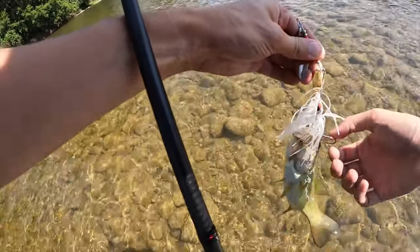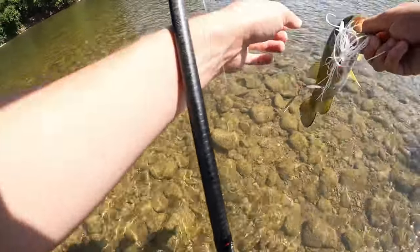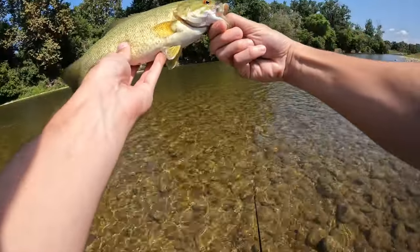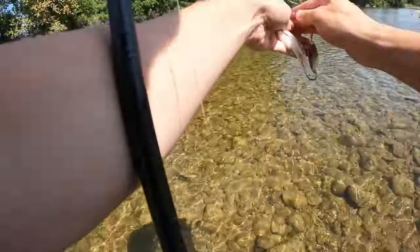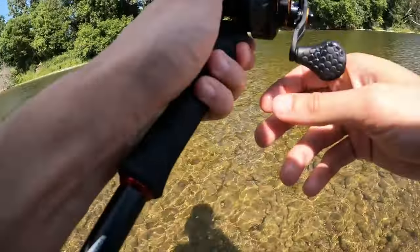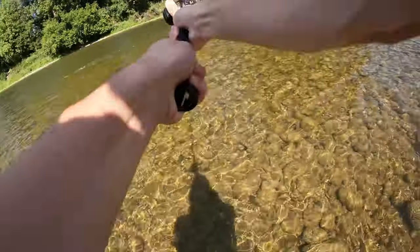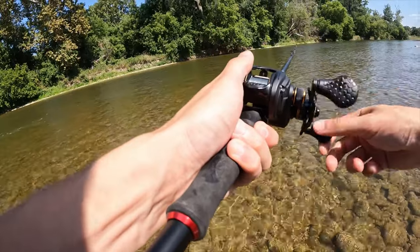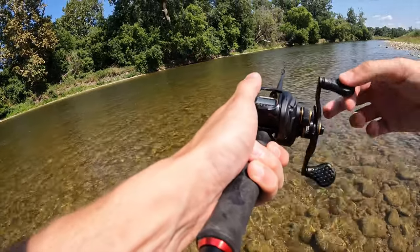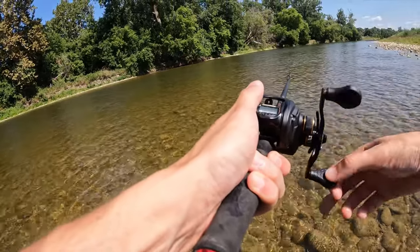Oops. Don't want to hook myself. So, we got this little smallie. It's kind of beat up. What happened was I was just ripping it through this little run here, and he hammered it. And I was just taking it really slow, as slow as I can keep it in the current.